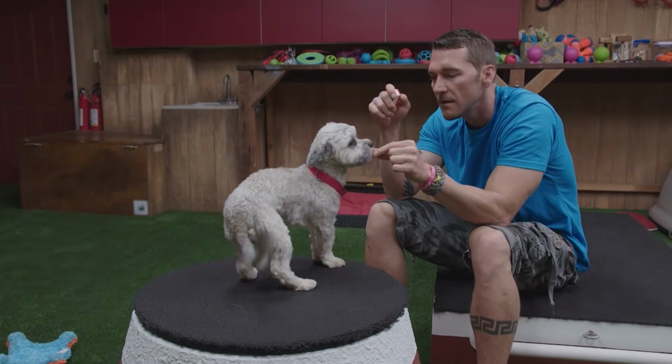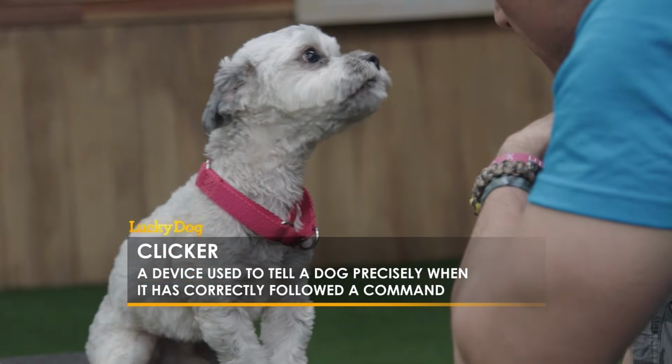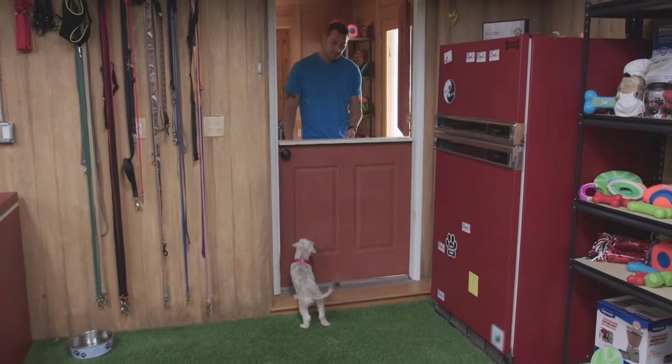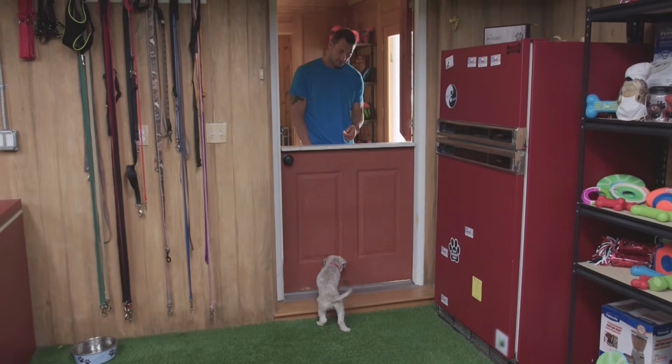Before any training can be done, Brendon conditions Motu to a clicker. So now he understands a clicker. It's time to take it to the next level. So I step outside the barn and open the top half of the door. And lo and behold, I look over and he starts freaking out.